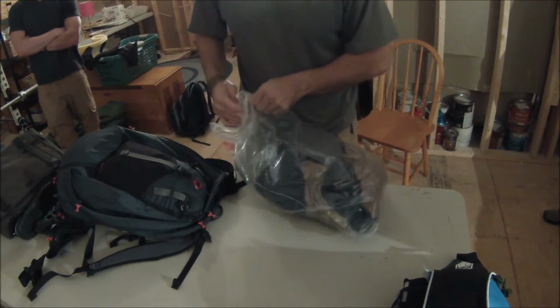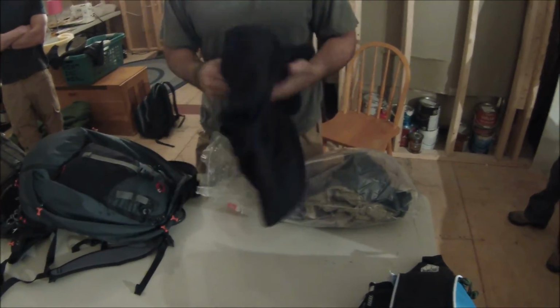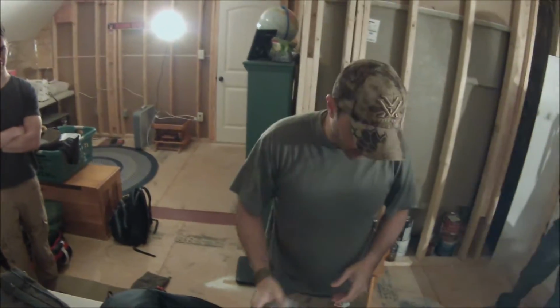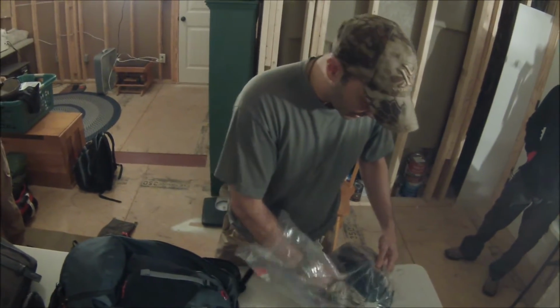This is more clothing. Essentially, this is a Polartec vest to keep your core warm, so it's just the vest piece. I have multiple pairs of extra wool socks, probably 3 pairs. Wicking underwear as well.